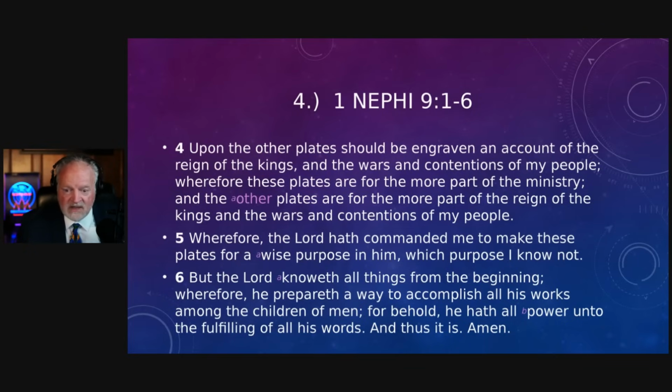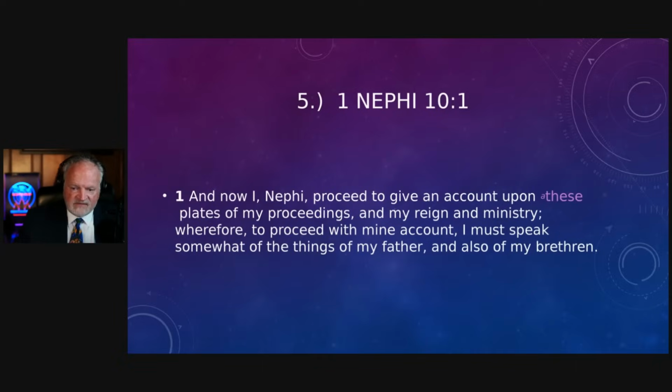All right, let's continue. That was example number 4 in the Book of Mormon about talking about the plates and how they can't talk enough about the plates, and they're obsessed over these 2 sets of plates. Number 5 is 1 Nephi chapter 10, verse 1. And now I, Nephi, proceed to give an account upon these plates of my proceedings and my reign and ministry. Wherefore, to proceed with mine account, I must speak somewhat of the things of my father and also of my brethren.